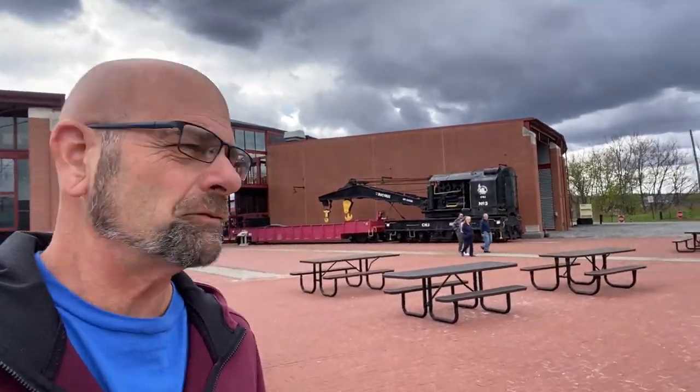Well, there are history buffs and those who are following us. We are actually in Steamtown in Scranton, Pennsylvania. Why would you go to Scranton, Pennsylvania? Well, that's because that's where Steamtown is at. It's actually a historic site. And we're about to go inside the exhibit in the museum and, well, learn a lot about it.